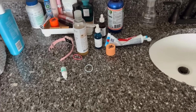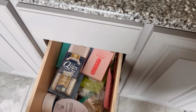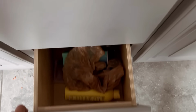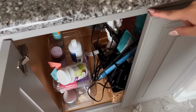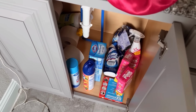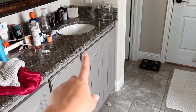Everything that I use on a daily basis stays up here. I rarely go into my drawers unless it's to get stuff like this. Really need to go through the drawers. Obviously, I need to sweep in here. This isn't too bad, but I want to rework it a little bit. This cabinet is where I typically keep the cleaning. I'm gonna take everything out, including everything in here.